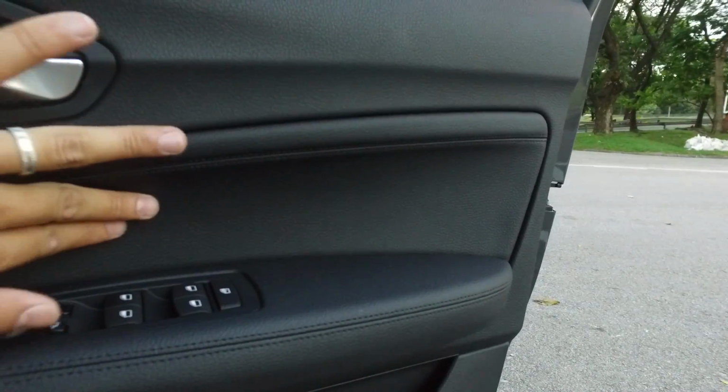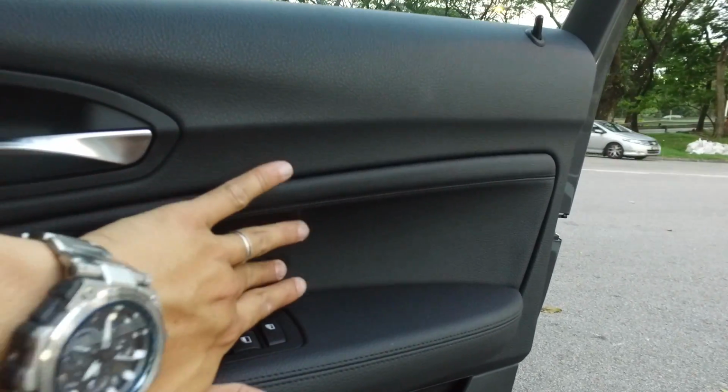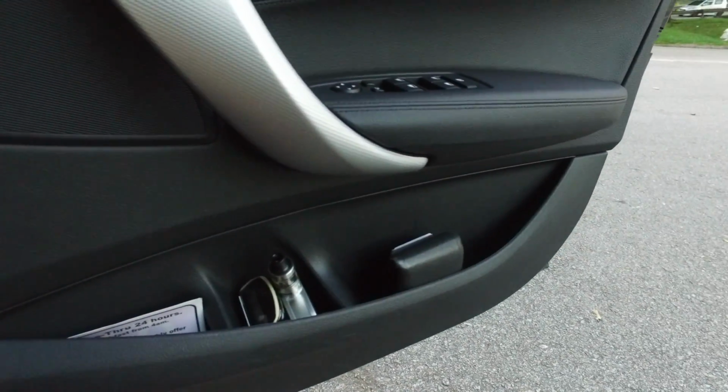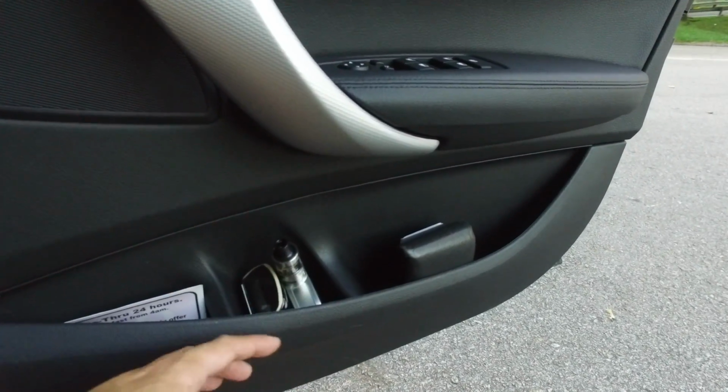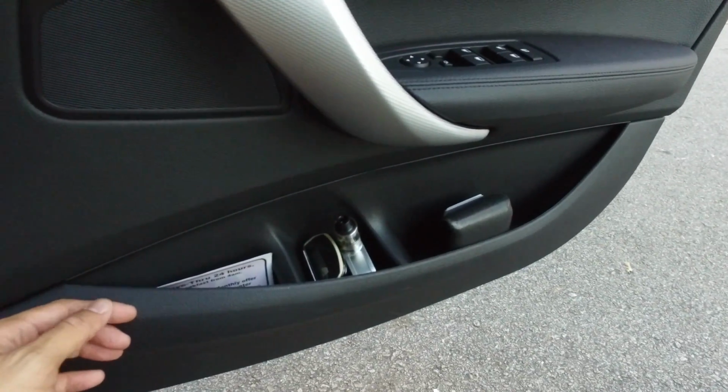It's not the smoothest leather. I think this is the Dakota leather. Some people like the rougher ones. Full length door bin here, very good. But the design, the way they sculpted it, you won't be able to put a large bottle here.